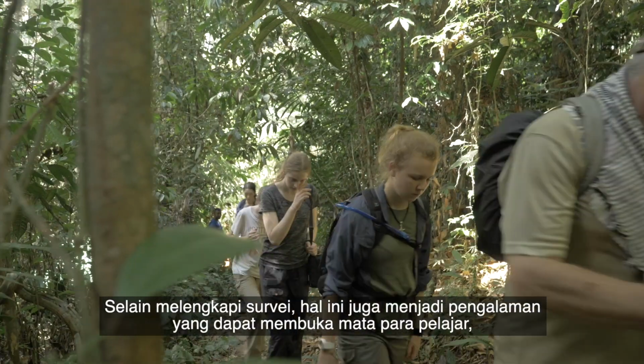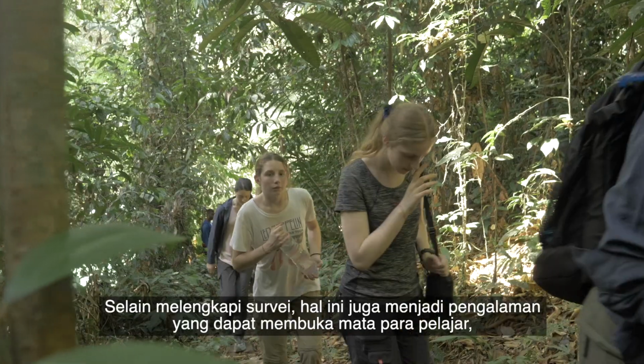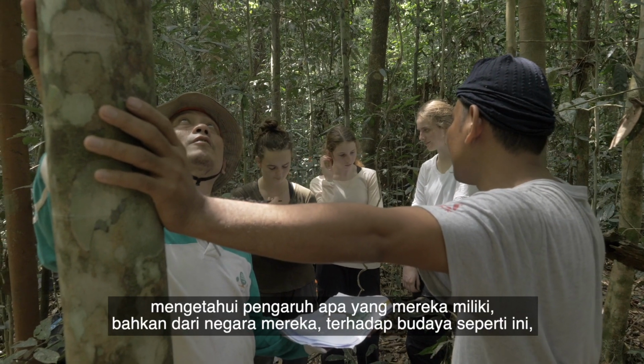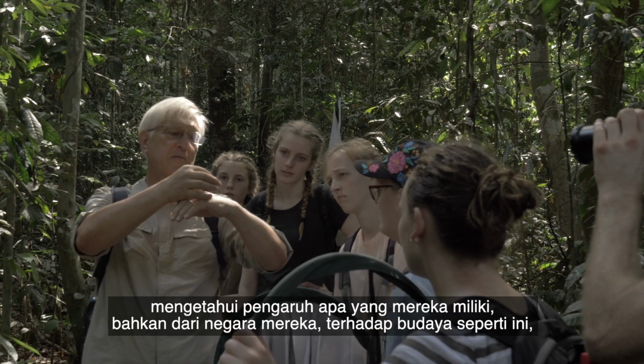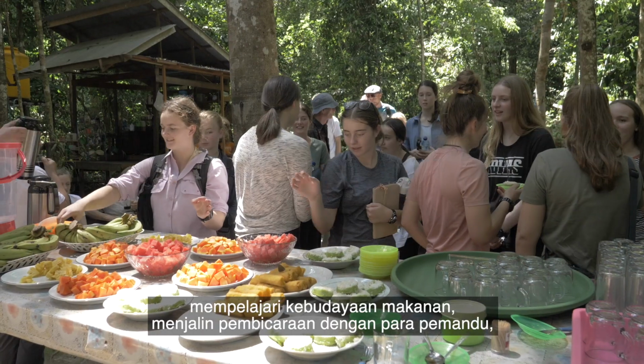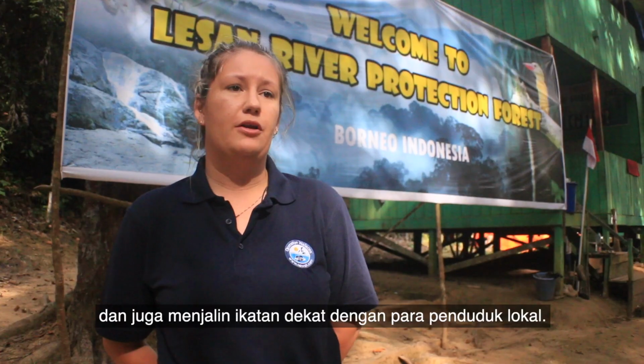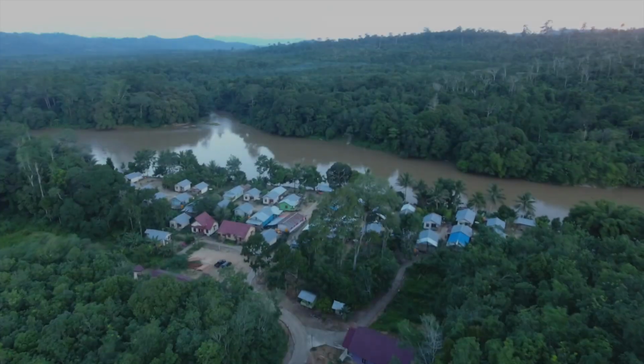As well as completing the surveys, it's also a really good eye-opening experience for the students, learning about the forest and what impacts they have even from other countries on cultures like this, and learning about the Dayak culture and getting to speak with the guides and form a really close bond with the local community here as well.